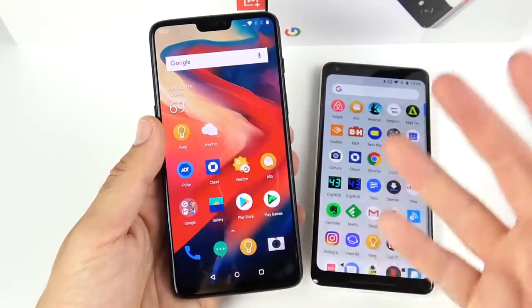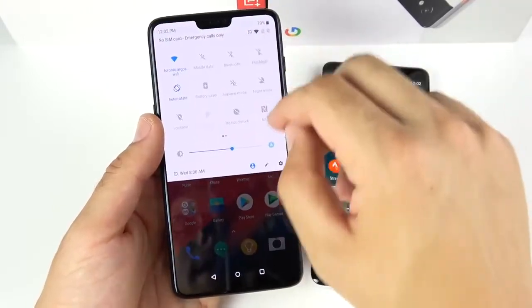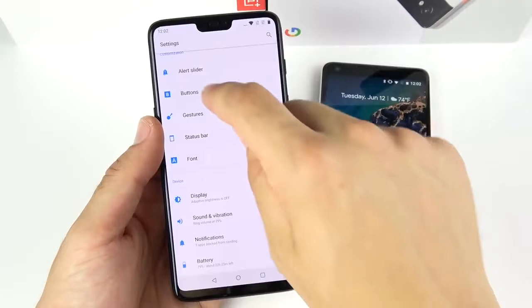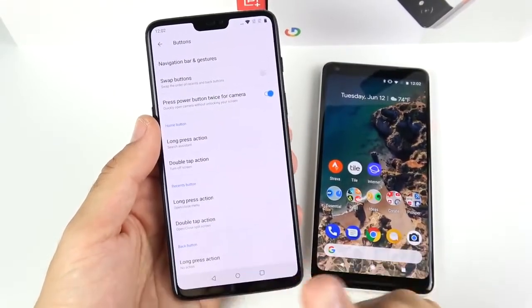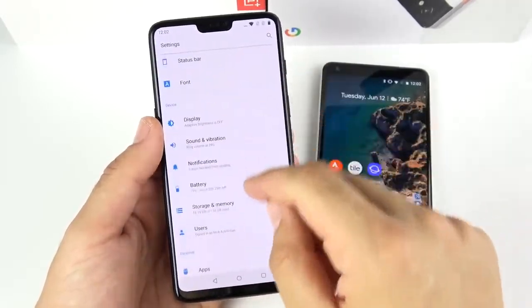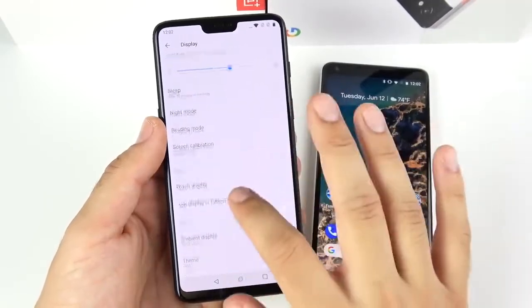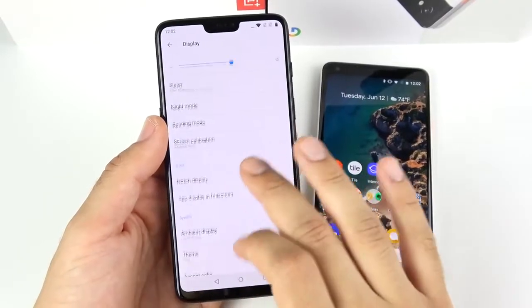And that is true. However, it's a little bit more feature-rich than the Pixel 2 XL in that it gives you a little more customization over the UI. So you have the ability to swap your buttons with gestures. You can change them around. You can bring them down. You have all these actions with those buttons. You also have theming. You could theme this to a dark theme, which you don't have on the Pixel series just yet. In display settings, you have a little bit more control of your display, like 1 or 2 more modes than you do on the Pixel 2 XL.